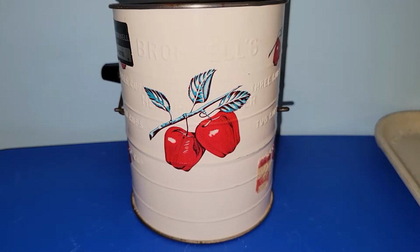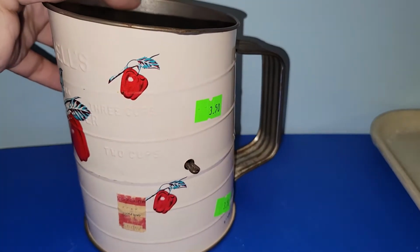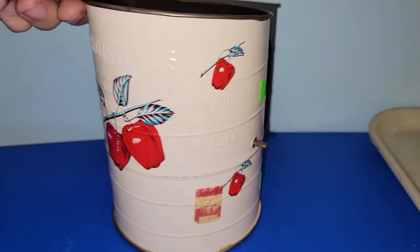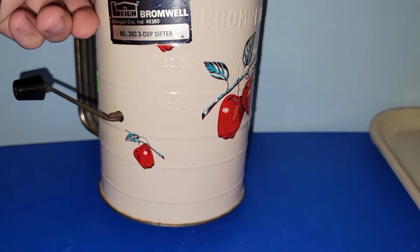For $3.50, I picked up this really awesome vintage Bromwell's flower sifter. And it looks to be in brand new condition, like nobody ever used it. I mean, look at the inside. That's really, really clean. Now, granted, it's got some age to it, but I do love apples. I don't know if I've ever told you all that, but that is my favorite fruit. Apples are delicious.